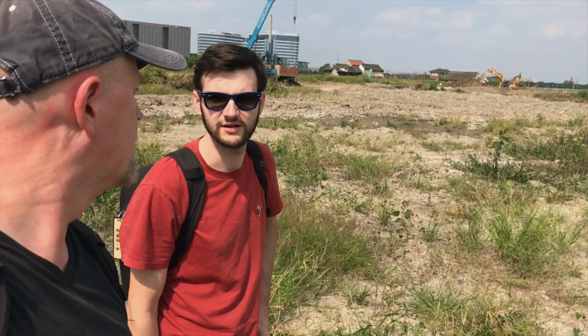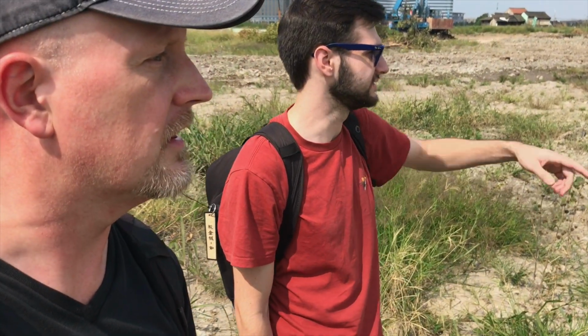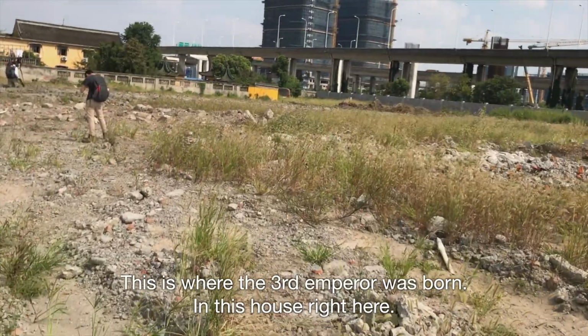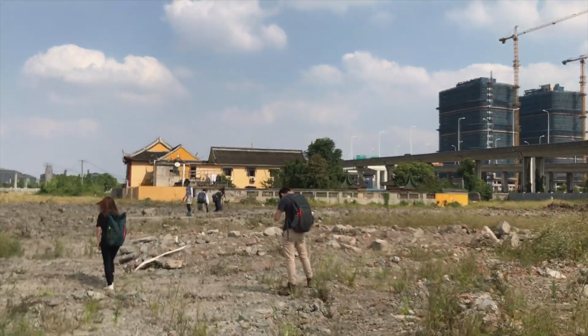She mentioned that they're buildings from the Qing Dynasty. Really? I didn't catch that part. All right. And the roof of this one looks really old, so this might be the one they're talking about. Could be. Maybe we should be photographing it. Let's go check it out. We come across the world for this. So, I'm here for the Qing Dynasty. How about you? This is where the third emperor was born, in this house right here. The third emperor. Weird.